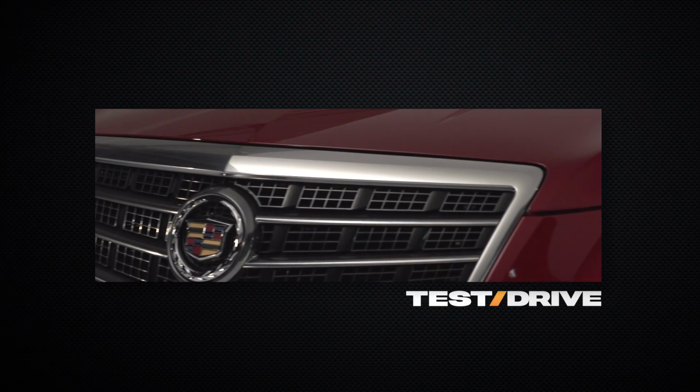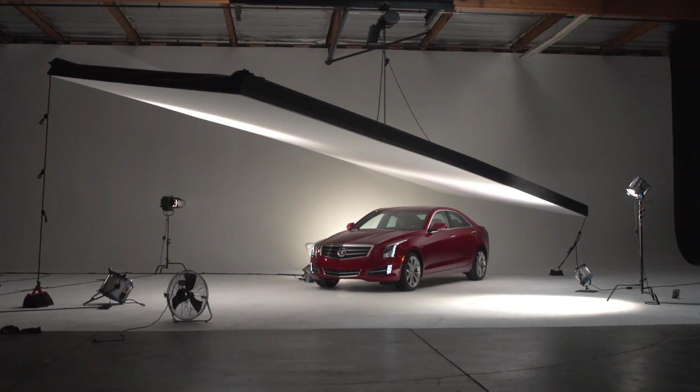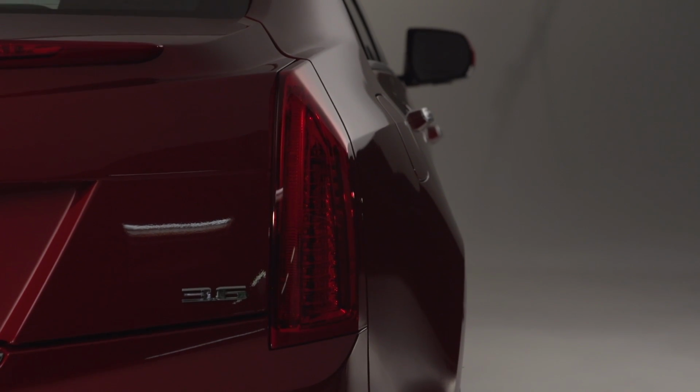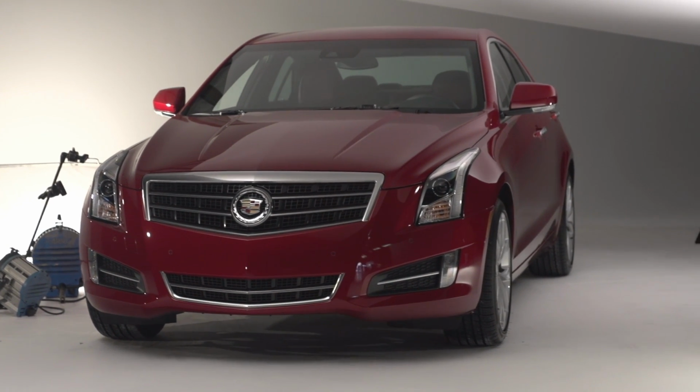Before the ATS arrived, who would have thought Cadillac would have gone after the BMW 3 Series? Definitely not my Uncle Al, who traded up on his Eldorados every third year, drawn to the dealership like a salmon swimming upstream. Until that one year he bought a Toyota Previa, and that was that. Yeah, it shocked the hell out of us too, and that's how fast times can change.